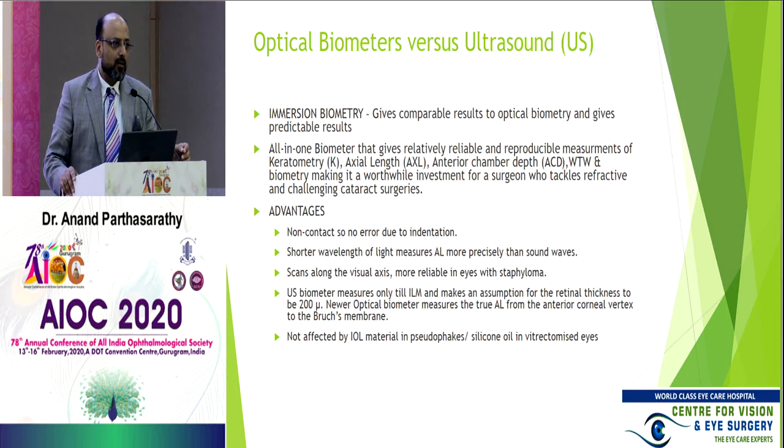A commonly asked question is, do you actually need an optical biometer? And almost 95% of Indian ophthalmologists who practice probably do not use optical biometers as routine. And it is now fairly well proven that immersion biometry gives comparable results to optical biometry and gives predictable results if you have the input data in terms of K1, K2 fairly confirmed.